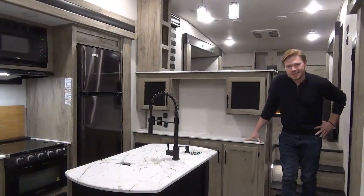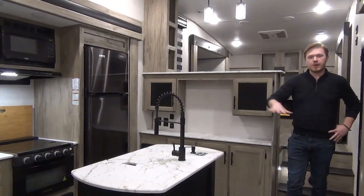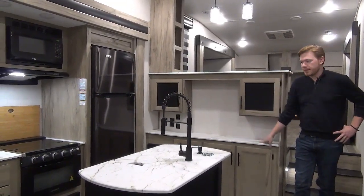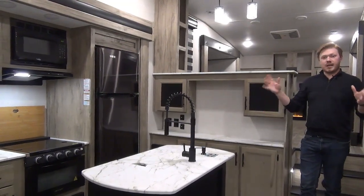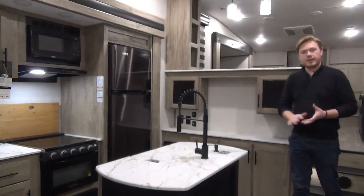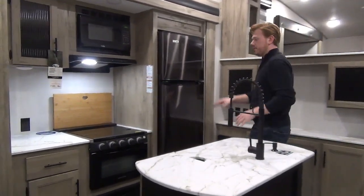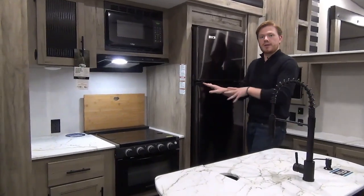So we just stepped foot inside the 3990, and I want to cover quickly the kitchen area before we step upstairs into the front. I think this kitchen's designed extremely well. We've seen this layout before, and it just works great. So we've got two opposing slides here. The main kitchen slide is going to be featuring our fridge, and I want to talk quickly about this.